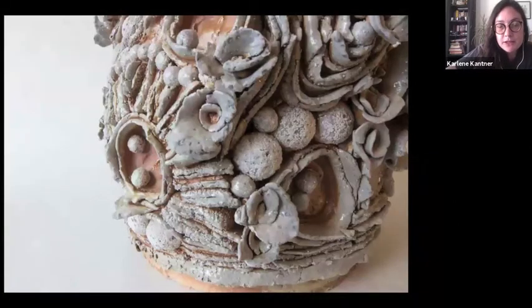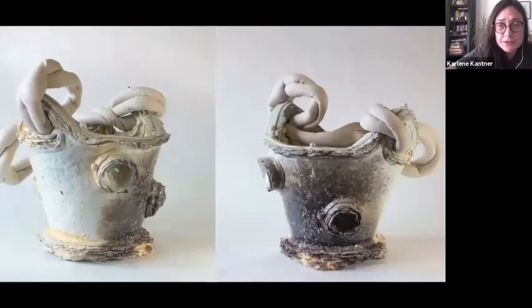Here's a detail shot. I have a lot of details just because of all of the. Here's another pail. It's a smaller.